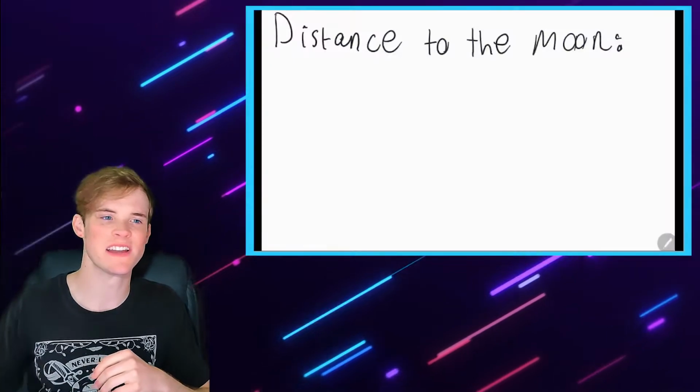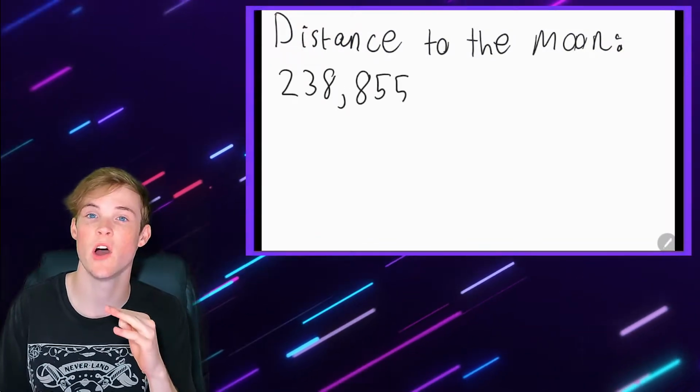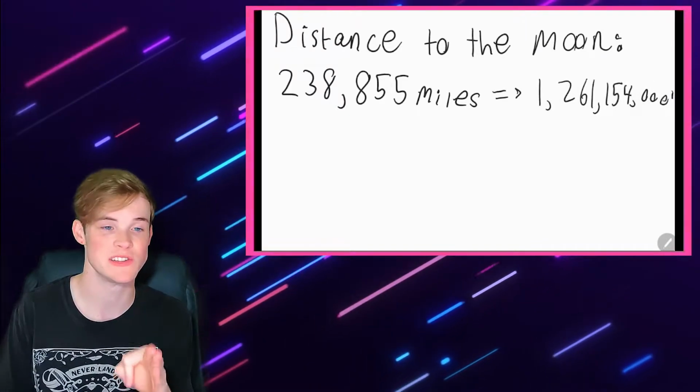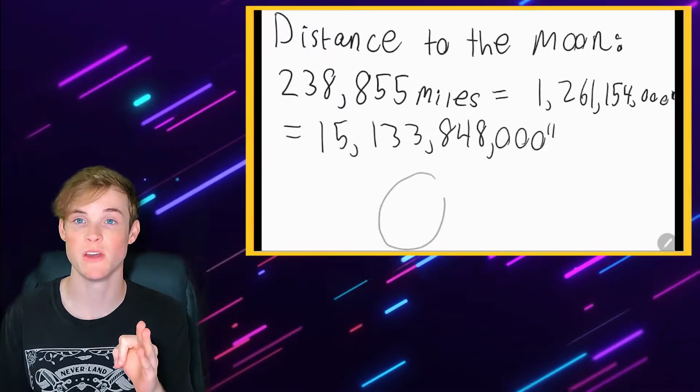How many Lego bricks would it take to get to the moon? Today we'll be calculating that. Okay, let's get right into the video. So the distance to the moon is 238,855 miles, which converts to 1.2 billion feet, which again converts to 15 billion inches.